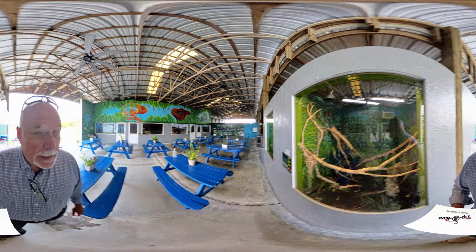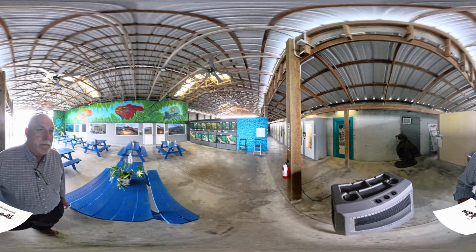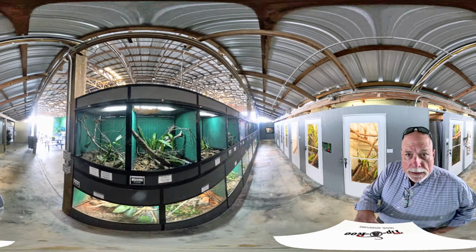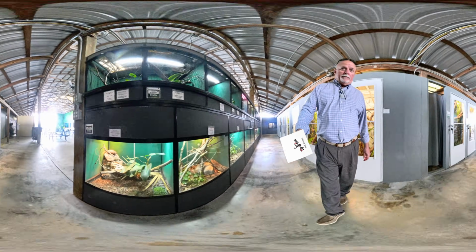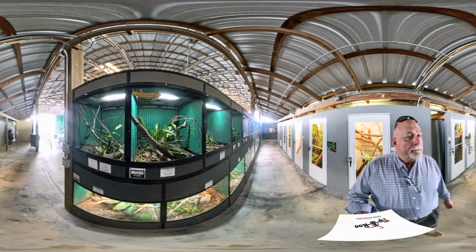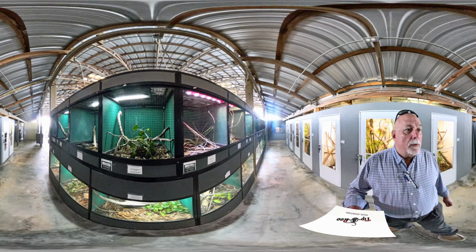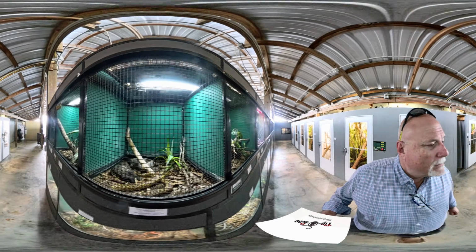Okay, we already went that way. Let's see what's down here. And so you have more small cages, lizards. Ooh, he's a funny looking one. Look at that guy. He's cool. Wait, it's hard to find these sizes. And you see, oh, there's a snake down there. He stinks.